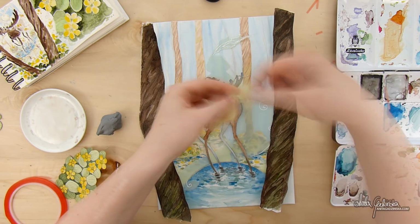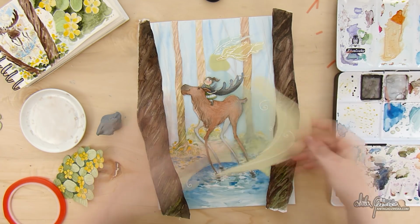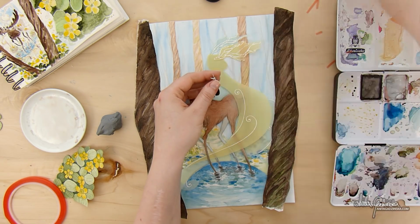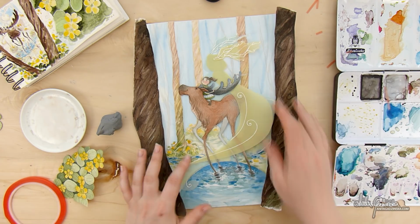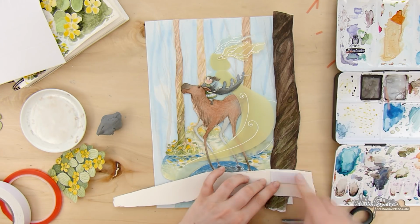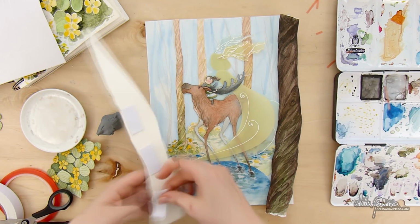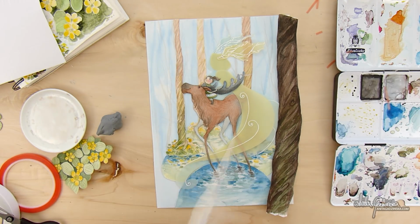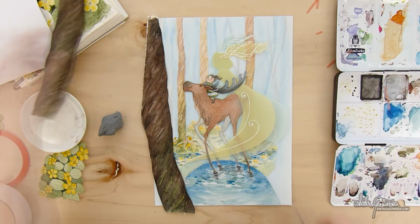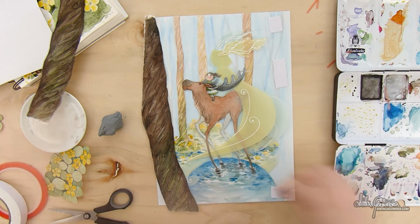I also wanted him to really blend in with the forest and have the idea that he's made of the wind, slightly transparent. So I thought that I could use vellum. I have those 2 sheets of vellum, still the same 2 from the last video, the yellow and the green one. I decided to use both of them, layered one on top of the other, to create a fluffy coat made out of wind.